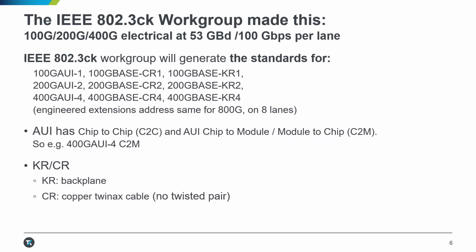So for the electricals, the 802.3ck is bringing the following. It's bringing the AUI, the CR, and KR on 1 lane. So it's the first line there on the table. Also on 2 lanes, so that's the 200G AUI, 200G base CR2, 200G base KR2, and 4-lane standards: 400G GAUI 4, 400G CR4, 400G base KR4. I already mentioned that that's all that's in the standard. No 800G there. You could imagine that being extended.